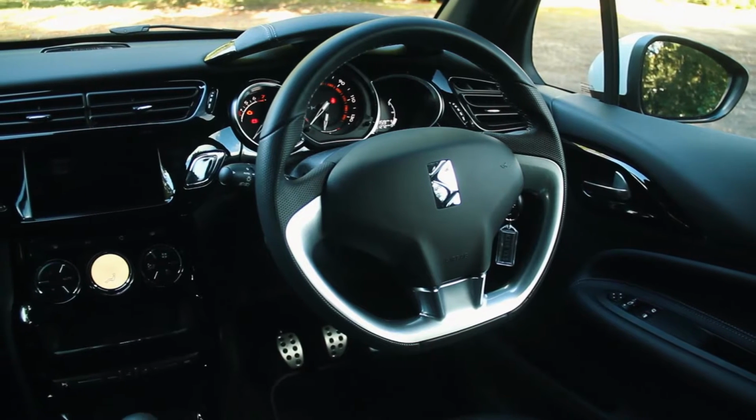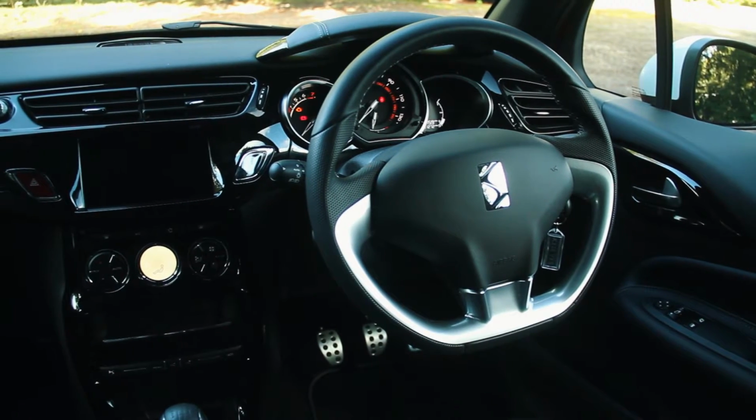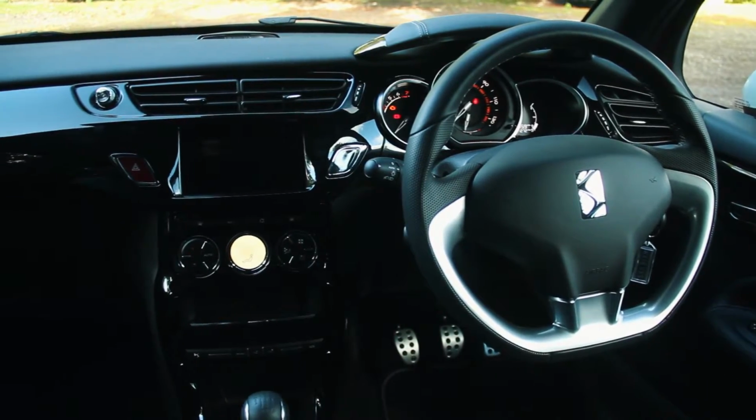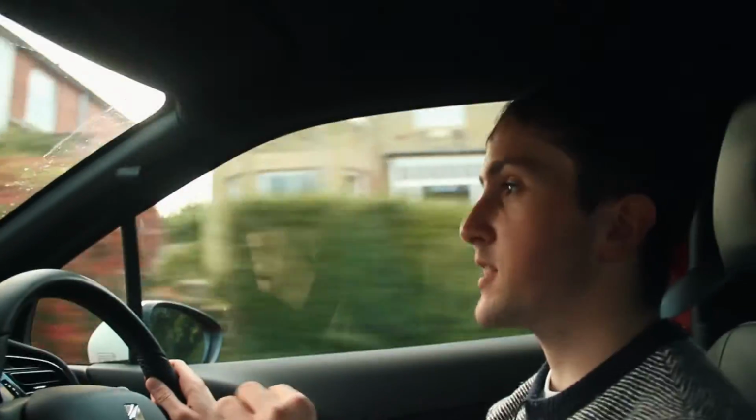And what I like as well, steering wheel. Most cars nowadays, they are smothered in buttons. DS, simple. You've got a leather steering wheel, and there are no buttons on it at all. There are some buttons on a few things behind, but other than that, simple, nice to look at. It's just a nice place to be.